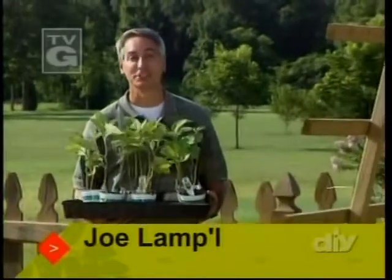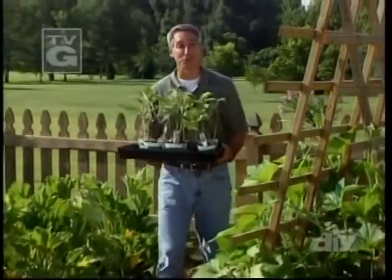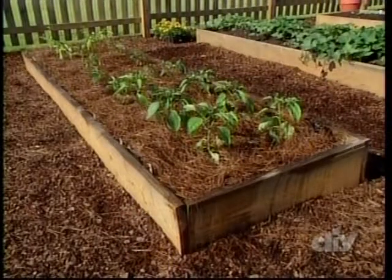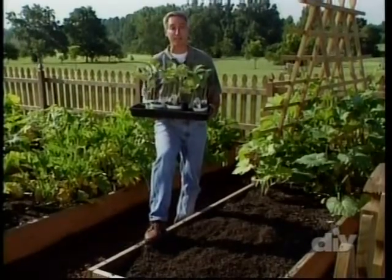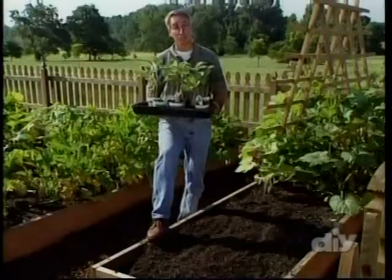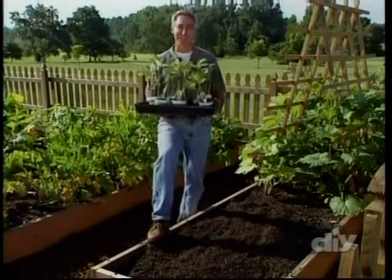Fresh from the Garden. On today's show, I'm planting two great garden vegetables, eggplants and peppers. Now both of these can only be planted in the summer when the days are long and the nights are warm. And I've already got a bed full of peppers planted, including hot chili peppers and sweet peppers. But now I'm ready to plant my eggplants. And eggplants, even more than peppers, need warm and sunny conditions because even the slightest frost can damage these plants. So be sure you pick the warmest spot in your garden, like this one, for your eggplants.